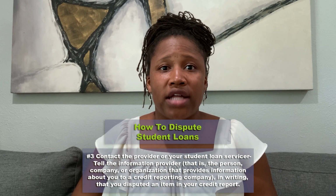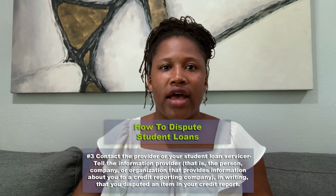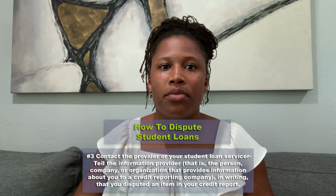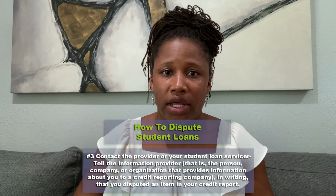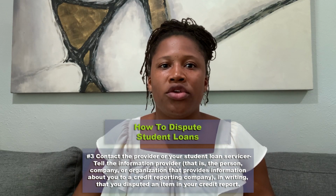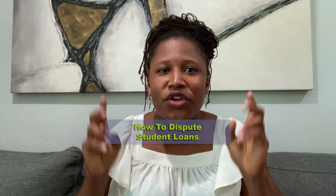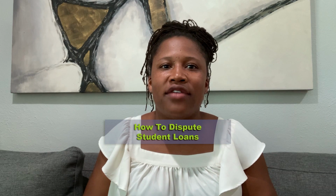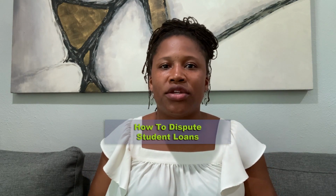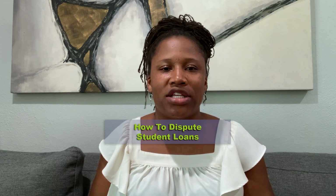Then you want to contact the provider or student loan servicer and tell the information provider, so that is the person, the company, or the organization that provides information about you to a credit reporting company, in writing that you disputed an item in your credit report. Please beware of the various companies that fix your credit, because there are a lot of scams associated with credit repair, and the very few that can actually help that do exist are going to do something similar to the disputing process that I just described.